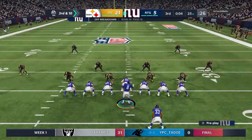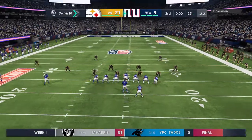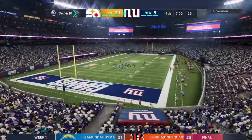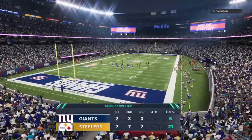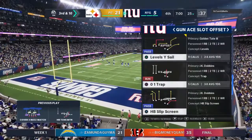Shaq. 60 Eagles. 1 quarter remains here as we wrap up the week on a Monday night. You are watching the NFL on EA Sports.